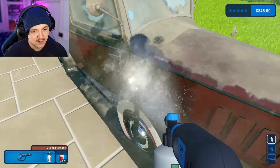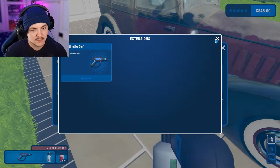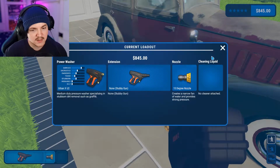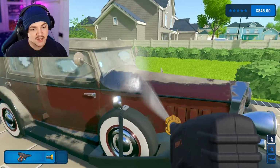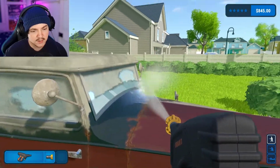It's important. So we get these two rusty things. And let's change back to our good power washer here. Yes. And we'll clean off as much dirt as possible. And then we'll move on to the rust. There's a good old fashioned cleaning.